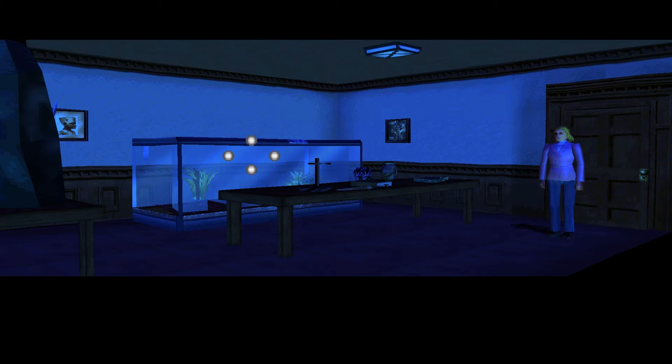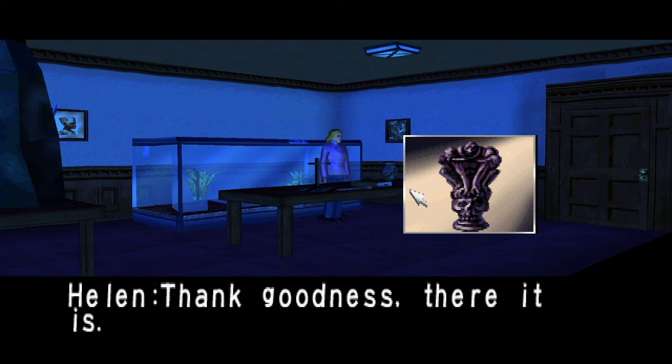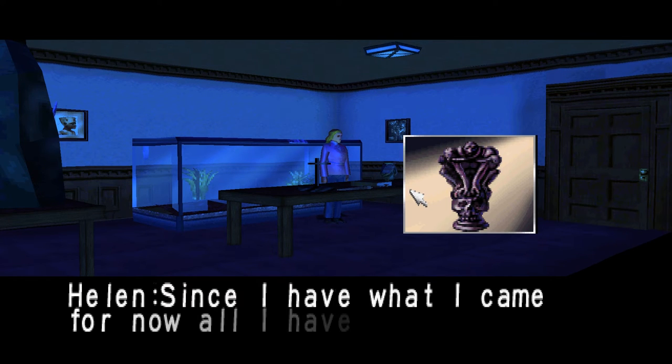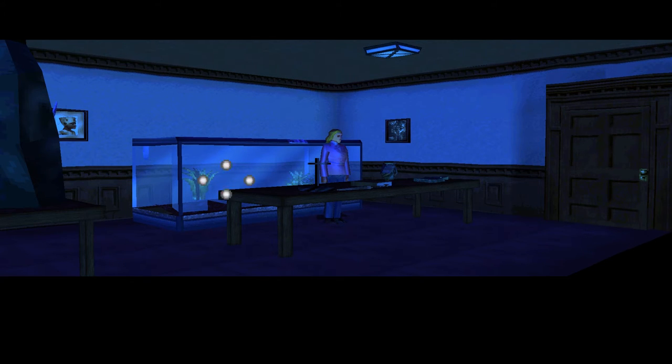There it is. Please, game. Thanks. That's not what I selected, was it? But whatever. Mr. Sullivan probably left it here. The statue is together with other artifacts. Thank goodness. There it is. You now have the statue. Great. Since I have what I came for, all I have to do now is find a way out. Front door? Front door, probably. Anything else?